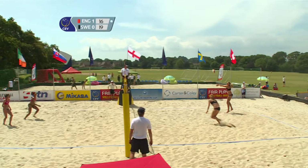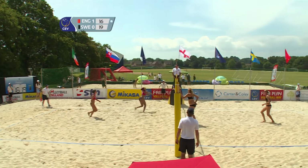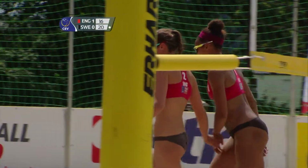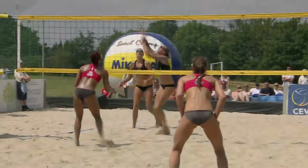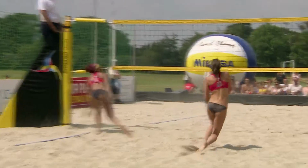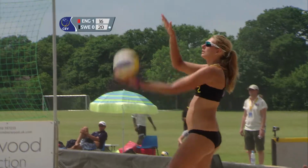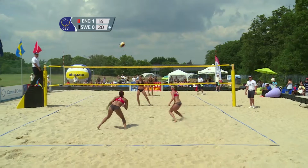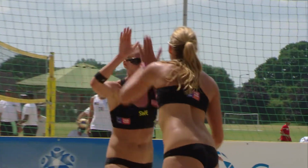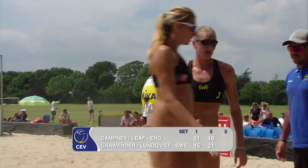Leaf with the serve. Gravendar looking for the side out. However, that one played straight on to where Dampney was waiting, but she can't find the angle cross court, so Sweden have their set point opportunity, courtesy of the unforced error from Dampney. She'd done well in making the dig, but then just put too much on that one going cross court. Gravendar with the serve. Leaf to keep England in this set. And she can't do it, it's too tight to the net, and it's Sweden who take the second set 21-16 and level the match at 1 set all.